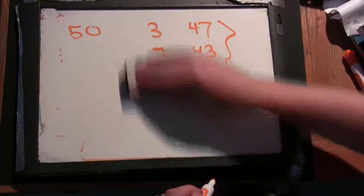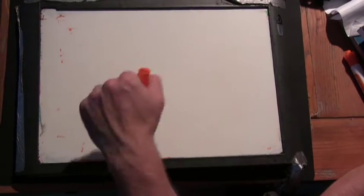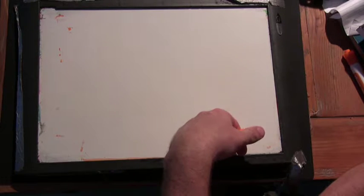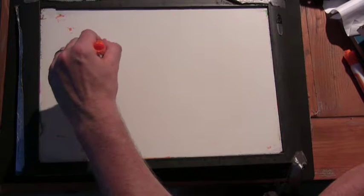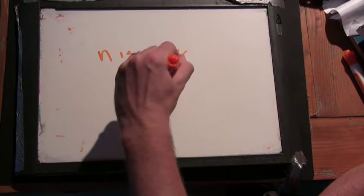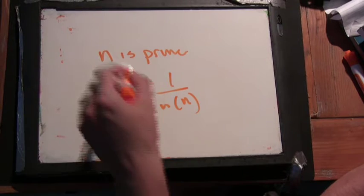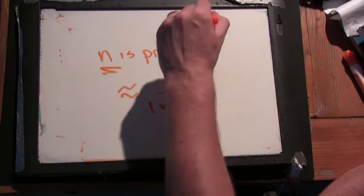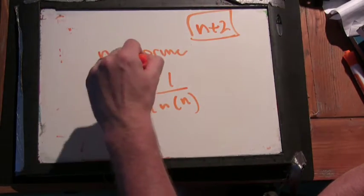Okay. Actually, I'm glad you brought that one up, because we can use the same argument that David Eisenbud is making to show that there probably are infinitely many twin primes. You ready to see that? Yeah. So he said the probability of n being prime was approximately 1 over log n, right? Because there were n divided by log n primes up to n. And since log n doesn't grow very much, what do you think the probability of n plus 2 being prime is? Basically the same thing.